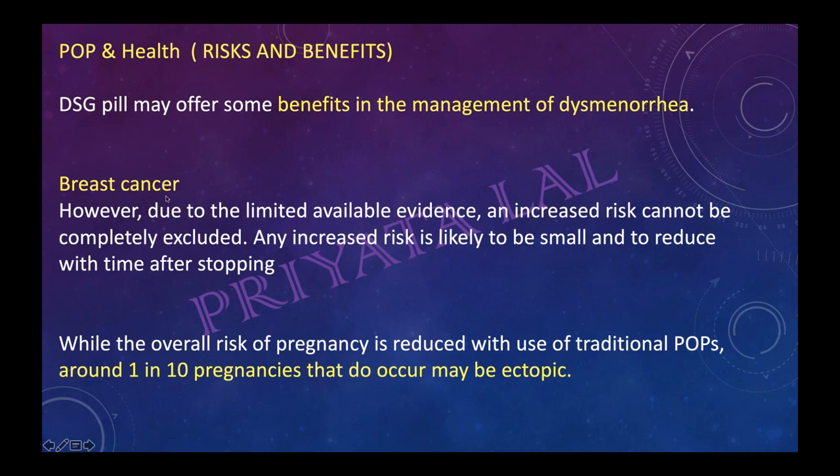Now coming to the breast cancer correlation. There is limited evidence that there is increased risk when the patient is taking this POP. But if there is an increased risk, it is very small and the risk will go away. The patient will not be at risk if she stops that medication. So there is a small increased risk of breast cancer when the patient is taking the POP pill, and it will come back to normal when she stops it.